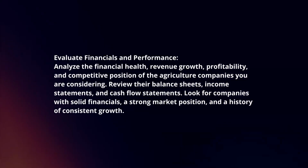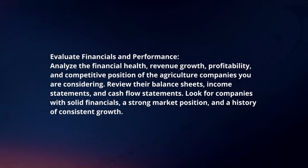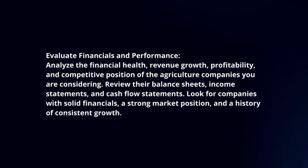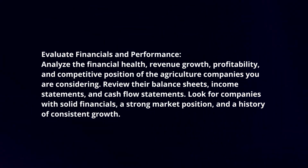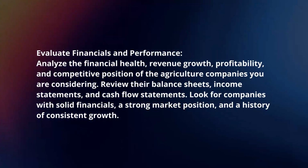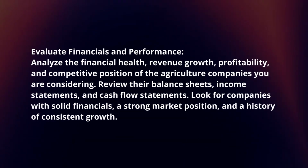Evaluate financials and performance. Analyze the financial health, revenue growth, profitability, and competitive position of the agriculture companies you are considering. Review their balance sheets, income statements, and cash flow statements. Look for companies with solid financials, a strong market position, and a history of consistent growth.